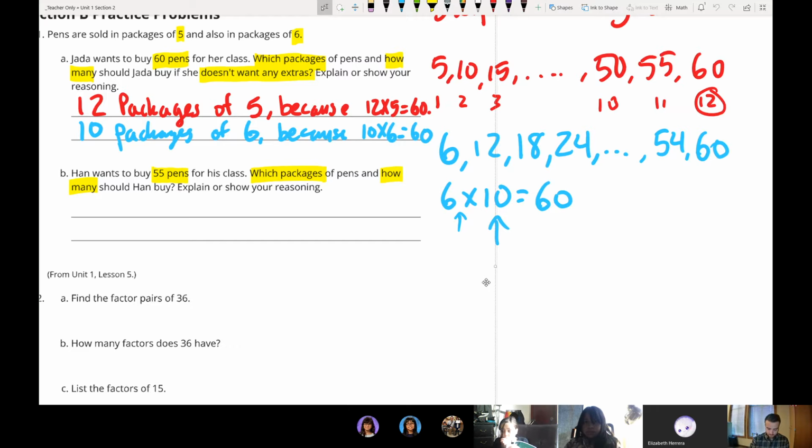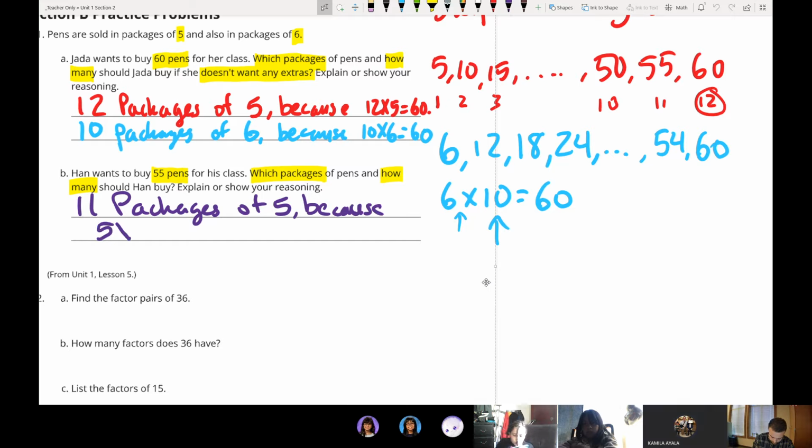Camila, do you have an answer? Yes. All right, let's hear it. I skip counted by 5s. Okay, so packages of 5. And how many times did you have to skip count by 5 to get to 55? 11. 11 times. If I were to write that as multiplication, what would I write? 5 times 11. Because 5 times 11 equals 55.